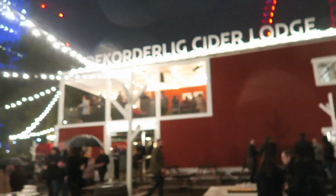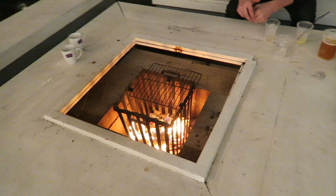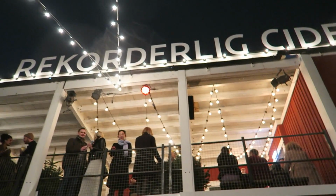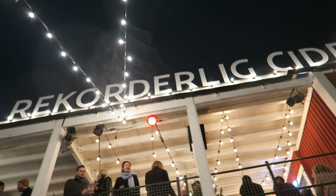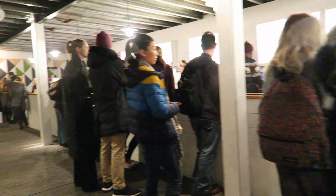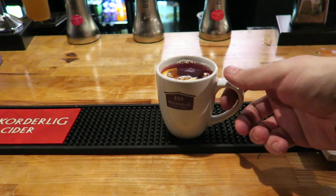This place is a slice of Scandinavian style right here in the heart of London. The Recorder Leg Cider Lodge is a two-storey bar that's been built to resemble the quintessential Scandinavian house. They're serving festive winter drinks and delicious Scandinavian street food just outside, aka meatballs, and you can get cosy inside the pop-up bar or next to one of the outdoor fire pits. It's already open, and it's staying open until the 17th of January 2017. Monday to Thursday, 12 o'clock to 11 PM, Fridays 11 AM till midnight, Saturdays 10 AM till midnight, and on Sundays 10 AM to 11 PM. So yeah, definitely come and check this place out.